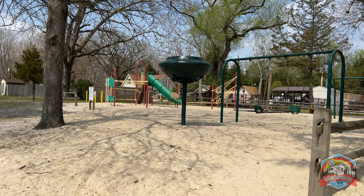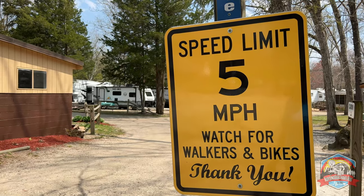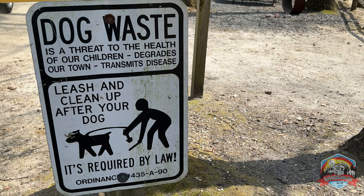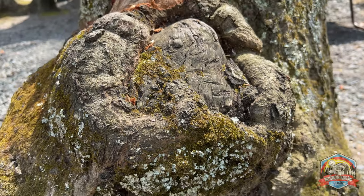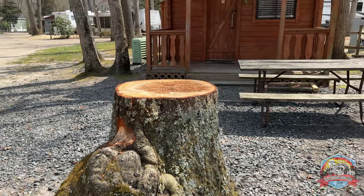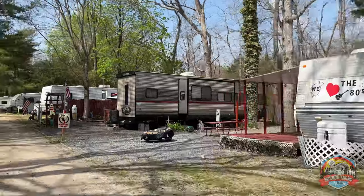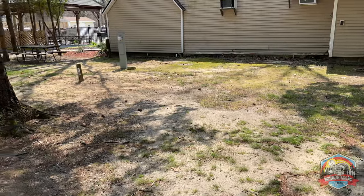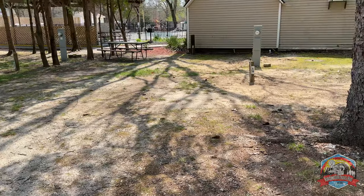Our site was actually right next to this playground here. It's a nice area for the kids to explore. Now this park does have 162 sites, but if you don't have an RV, they do have cabins for rent. They do have multiple seasonal folks who frequent this campground. Because it is an older park, they don't have a lot of large sites. So they do mostly have smaller sites like these for an example, but they do offer 50 and 30 amp service.